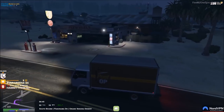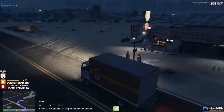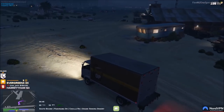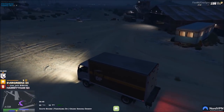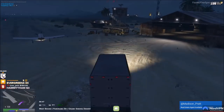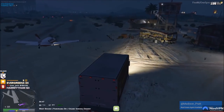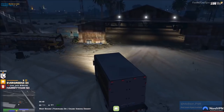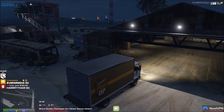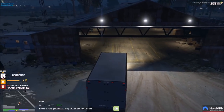Okay, I will pull into the hangar. Alright, we have to load everything up into the airplane. Almost there. Should I just go for it and load everything onto it? I'm going up the airfield to check. Yes, yes. I'm approaching.